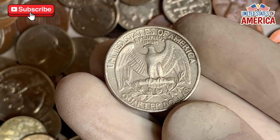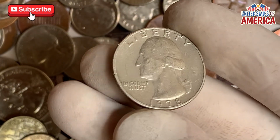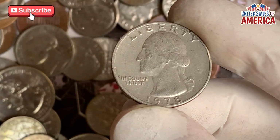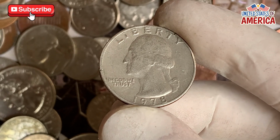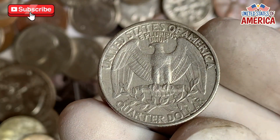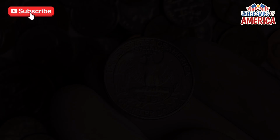Here the collar that normally constrains the planchet during striking is missing or damaged, so the metal spreads out further than intended. The result is a slightly larger, thinner coin with soft detail at the peripheries, an oddball that can command $50 to $150 in mid-grades.